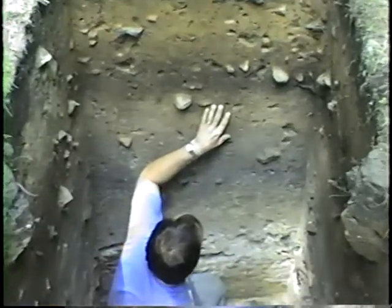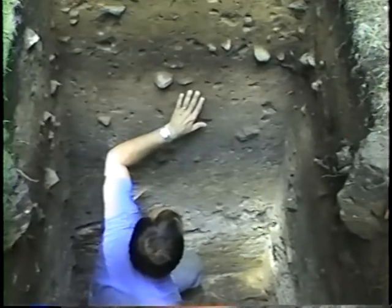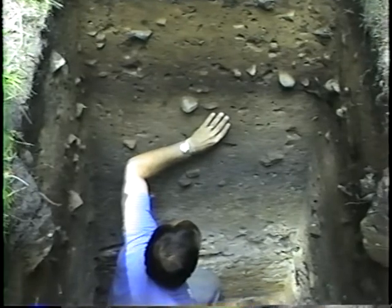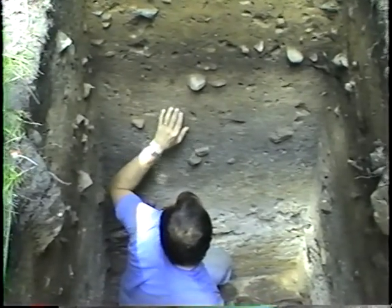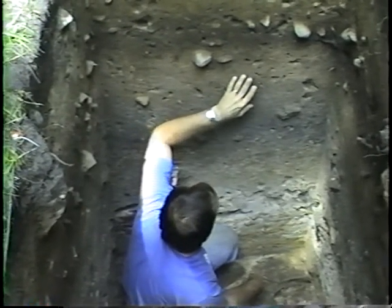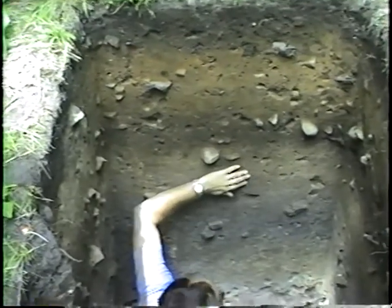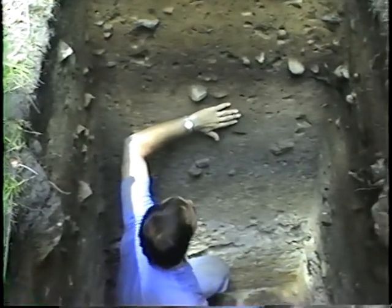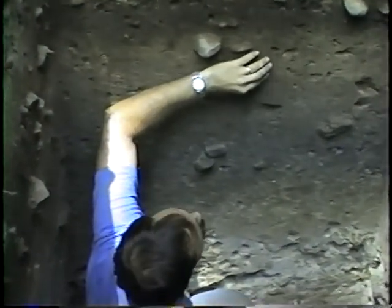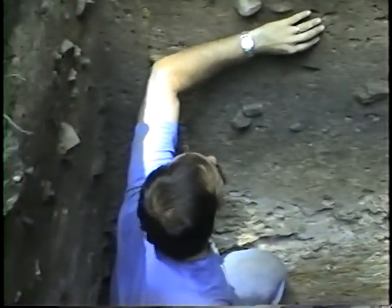Below Zone C, we have another light brown colored soil, very similar to Zone B up here. This soil has a few pieces of charcoal and an occasional piece of sandstone, an occasional piece of chert, but much like Zone B above it, this soil is relatively lacking in artifactual material and is almost sterile. Again, a unit which represents very little occupation here at the rock shelter at the time this soil was deposited.